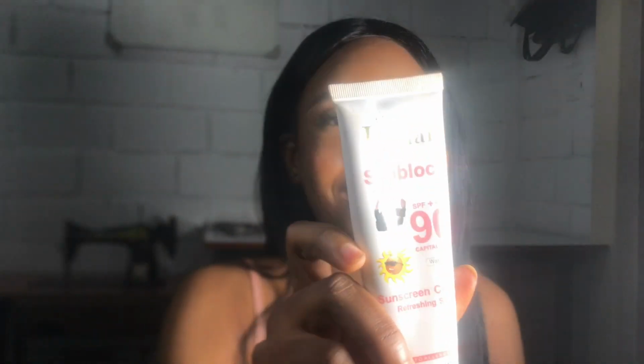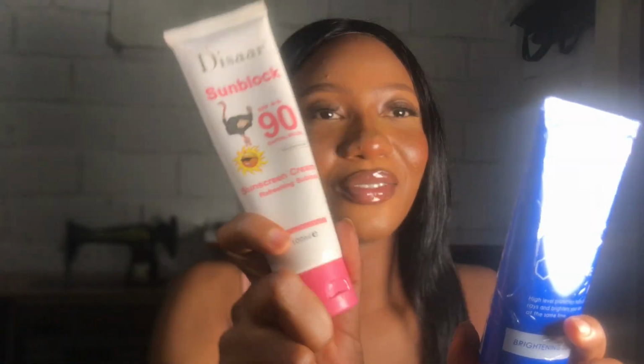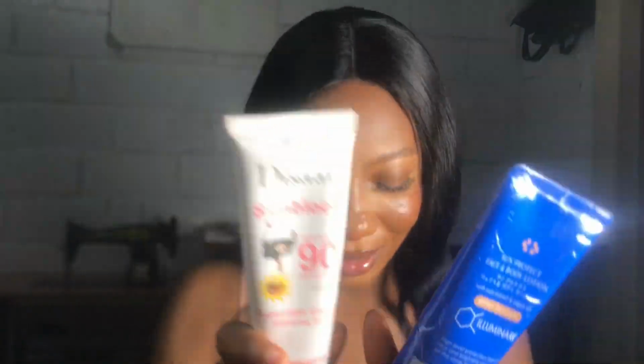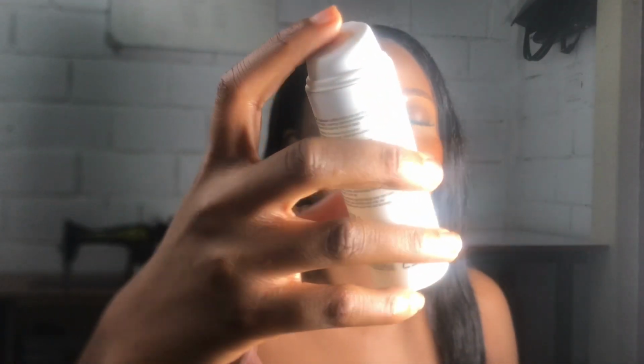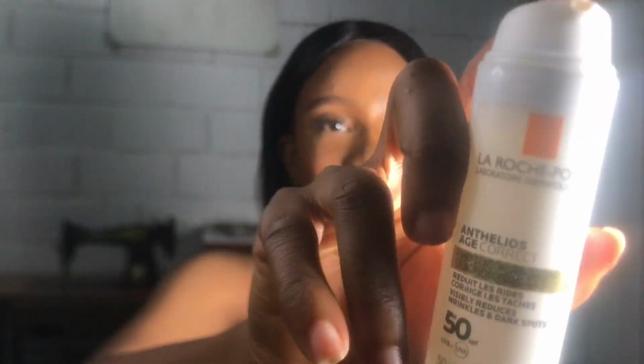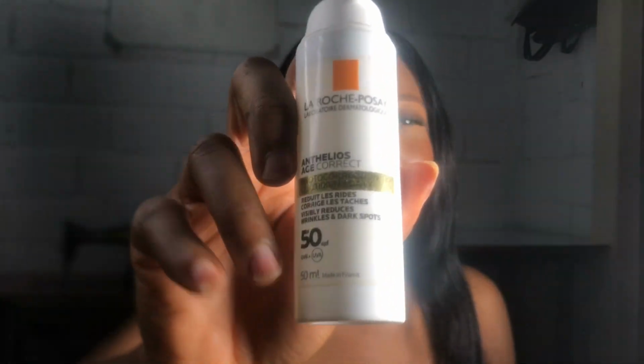This doesn't leave a white cast. It is a white cast on its own. I am not joking. This is one of the worst sunscreens I have ever used. SPF 90 leaves a white cast, SPF 50 doesn't. This is La Roche-Posay Age Correct SPF 50. This is legit one of the best sunscreens I've ever used. It doesn't leave a white cast. It's very smooth on the skin. So like I said, the higher the SPF, the more chances of it leaving a white cast.